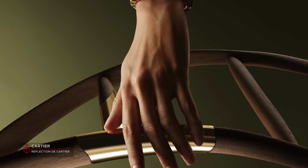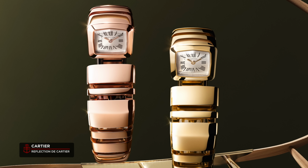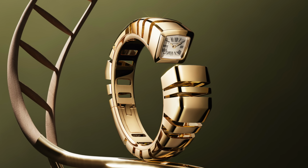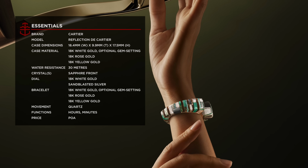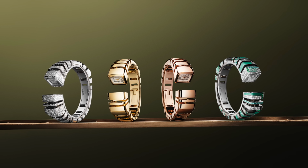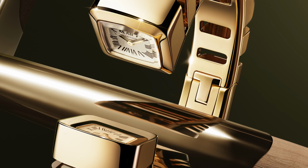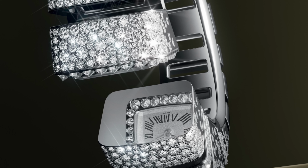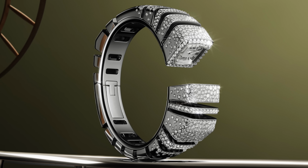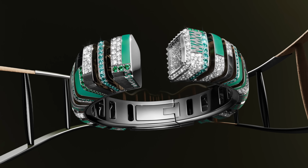And finally, bridging the gap between Cartier's watchmaking and jewelry-making know-how is the Reflection de Cartier. The collection is described by Cartier's Marie-Laure Sered as a veritable sculpture to wear on the wrist. The four models are naturally available in highly bejeweled variants, but the coolest thing about them is the highly polished surface facing the dial that offers a distortion-free reflection, hence the name. Combining multiple setting techniques of diamonds, opals, amethysts, garnets, and other gemstones, the Reflection collection is making the most of the resurgence of the small, blingy piece.